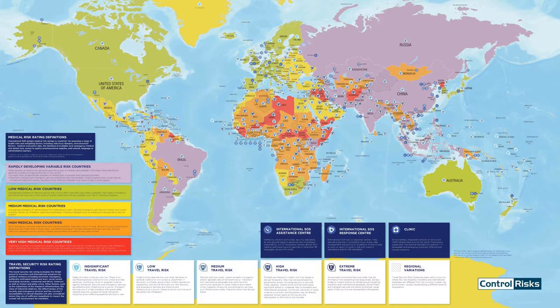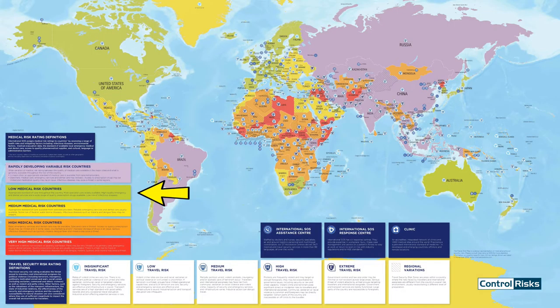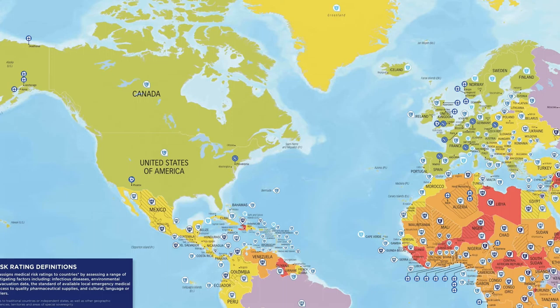Let's look at medical first, and you will see the countries are color-coded. Purple for rapidly developing variable risk countries. That means some of the capital cities, larger cities, might have good medical care, while the rest of the country might not have. The green for low medical risk countries, you'll find all over Europe, United States, Australia, and pretty much all the first world countries.